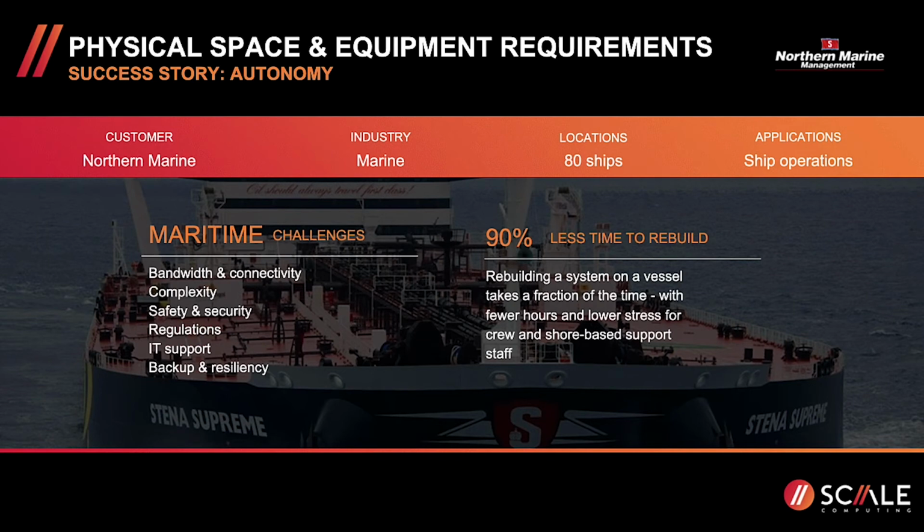But I thought one of the use cases that might be interesting to talk through is this Northern Marine use case. Northern Marine has about 80 ships worldwide. It's in the marine industry, so these ships are going through international waters, and you can imagine the ship operation applications they're running have to stay up and running, because they're running important things for the crew, as well as the cargo management, accounting, all the simulation and training videos they have to have on there, in addition to some of the basics of firewall security, file and print type services. All those things have to run and stay operational.